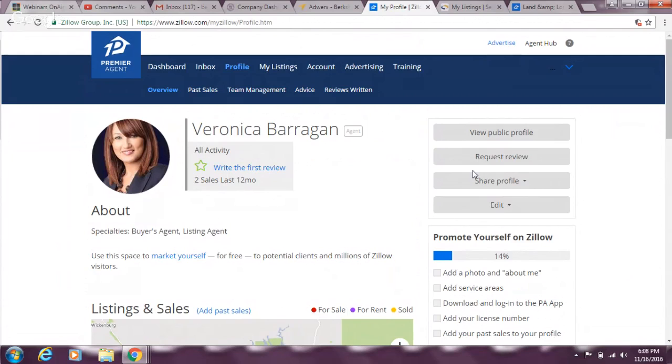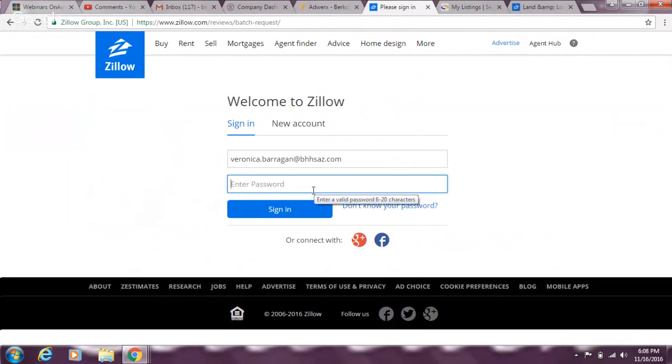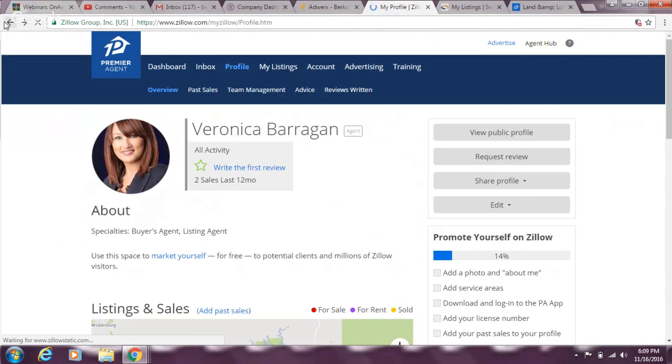Now, if you want people to request a review, it's a very easy process. Request a review, and then you would enter your password. I don't even remember what it was, guys, to be honest with you. And then it would take you to the next screen, and you would actually send them the link. So you can email the link over. Let's see if it's this one. I hope. I thought it had me logged in. Let's go back. I have no idea what my password is right now.